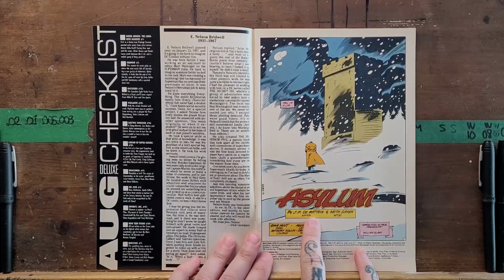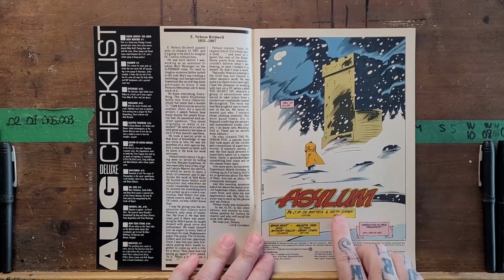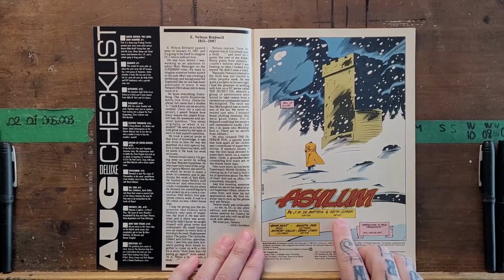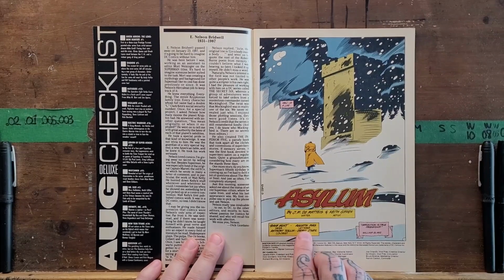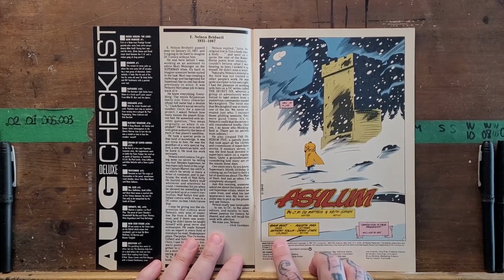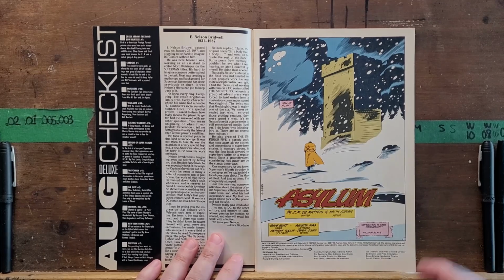We've got J.M. DeMatteis, or DeMatteis, as the writer. Tell me how to pronounce it in the comments if you know. Keith Giffen is credited as artist, probably penciler, as Dave Hunt is the inker, Augustin Mas the letterer, and Anthony Tolan colorist. Colors are really good on this book. I talked about it last issue. We'll have more comments about it today, I'm sure.